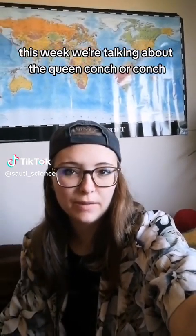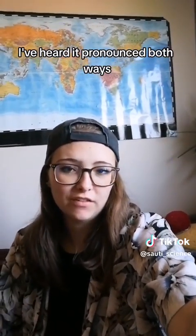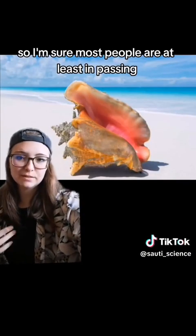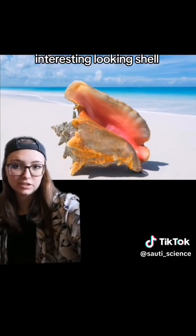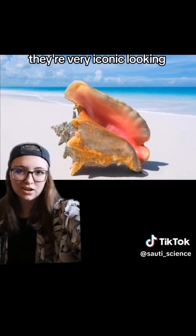This week we're talking about the queen conch, or conch. I've heard it pronounced both ways, but I've always called it a conch, so that's what I'm going to call it. So I'm sure most people are, at least in passing, familiar with conches. They do have a very distinct and interesting looking shell. Like, they're very iconic looking.